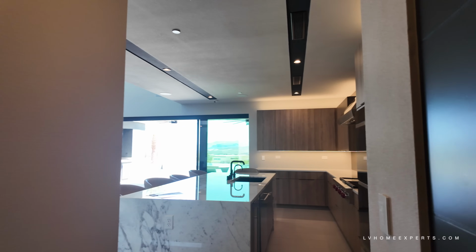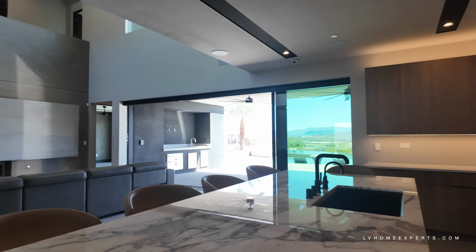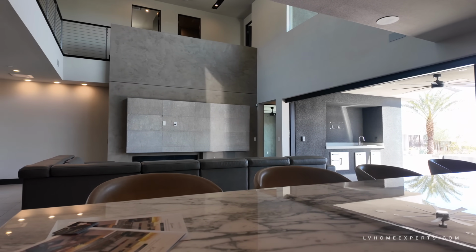Hit this door here. This is actually the pantry door. Now give me a second here. I'm gonna put on my booties as a courtesy.